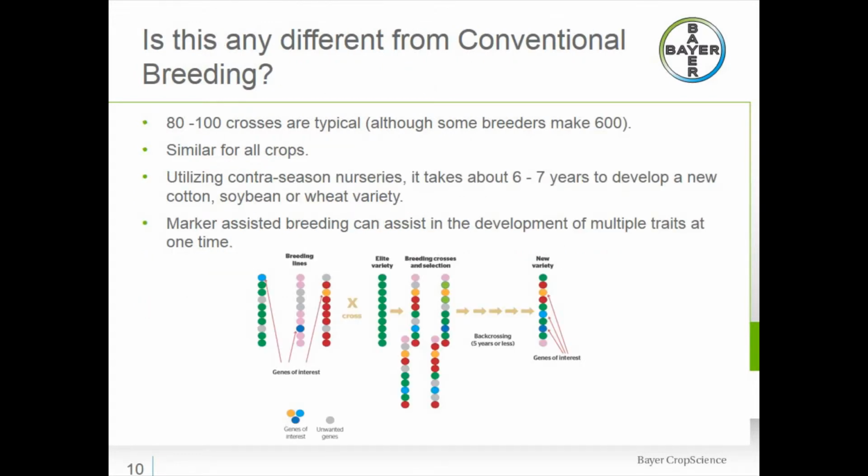Is this any different from conventional breeding? Typically, when I had a conversation with one of our breeders to get this information, they typically do 80 to 100 crosses, though some may do as many as 600, to try to identify new products or trace down new traits. It's pretty similar for all crops. And using contra-season, so growing more generations than just one through the year, it can take 6 to 7 years to develop a new cotton, soy, or wheat variety. And marker-assisted breeding can actually help in bringing multiple traits together at one time.